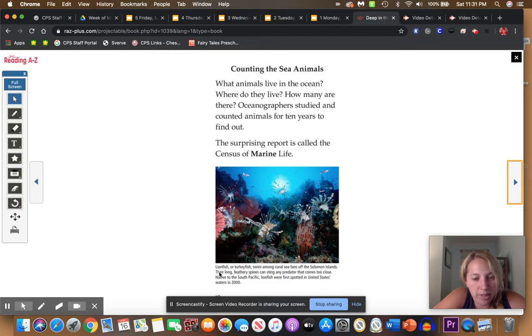And this caption says, lionfish or turkeyfish swim among coral sea fans off the Solomon Islands. Their long, feathery spines can sting any predator that comes too close. Native to the South Pacific, lionfish were first spotted in the United States waters back in 2000.